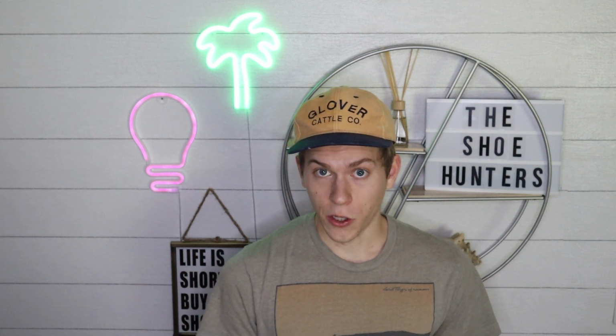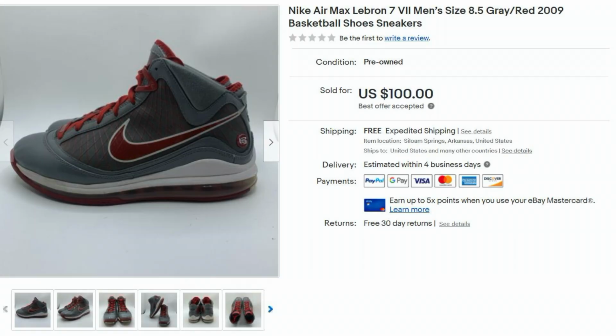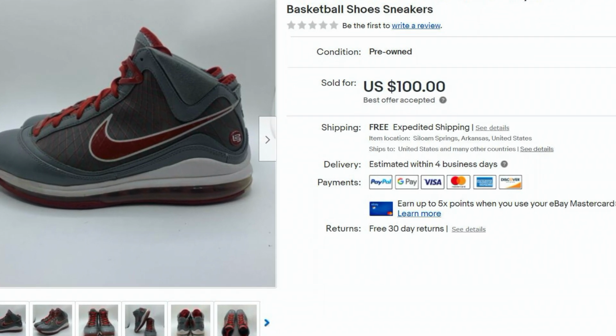Obviously, you got to look at the condition, make sure that it's in good condition with no rips or tears or too much wear on the back or the heel. That's a big one. This pair we sold for $100 free shipping. We paid about $8 or $9 for these, which was about, I believe, $70, $75 profit, all said and done. These guys did not, though, have the eBay seller fee, because they were a sneaker. So that was nice.